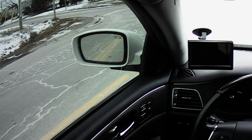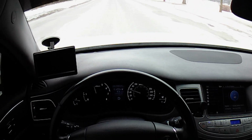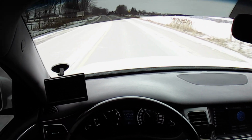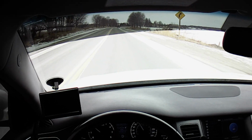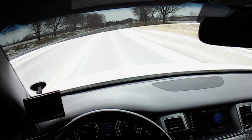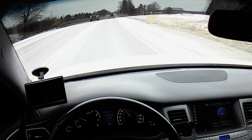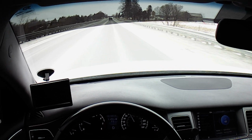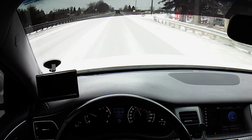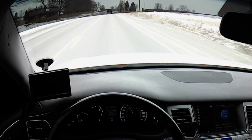Four months and 15,000 kilometers later, how am I finding the Genesis? Well, I honestly haven't had any issues. I had one very small issue, which could happen to any car pretty much any time. The Bank 2 Sensor 2 O2 sensor was starting to fail, so I had that replaced. And that's actually all that's really happened with this car.